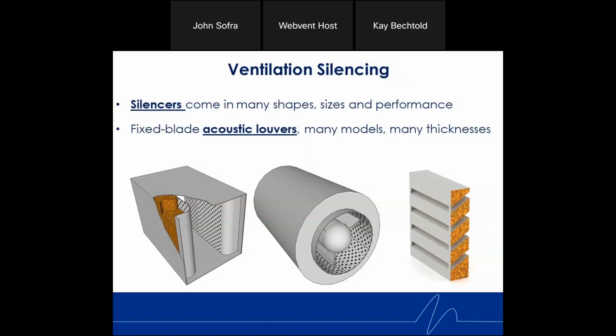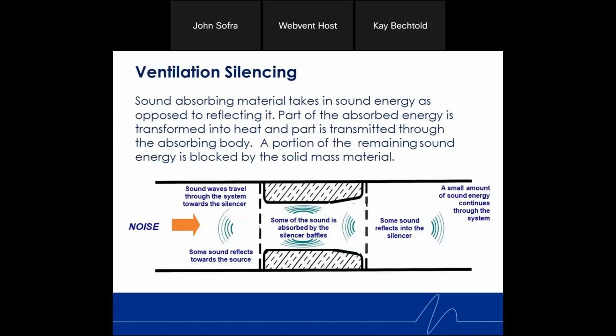So down the airstream, upstream to downstream, or downstream to upstream, you're controlling the noise within the air passage, such as duct systems. They come in many shapes and sizes. These are our most simplistic: here is a straight rectangular on the left, a circular in the middle, and then an acoustic louver on the right. There's also these rectangular straights on the left, which are also available in an elbow format, so if you need to put it in a bend or something like that.